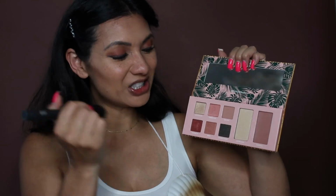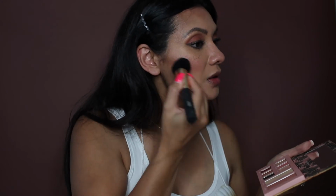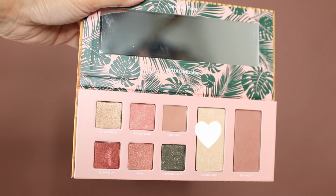Now going back to the Buxom Tiki Bar Eye and Cheek Palette, let's dress up these cheeks, and we're going to use the color Seychelles here. And to highlight the bridge of my nose and the tops of my cheeks, we're going to use the color Golden Hour.